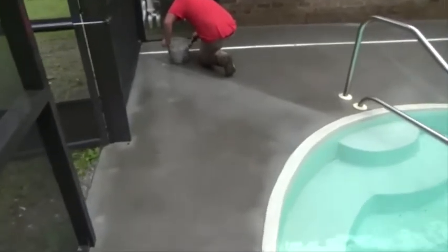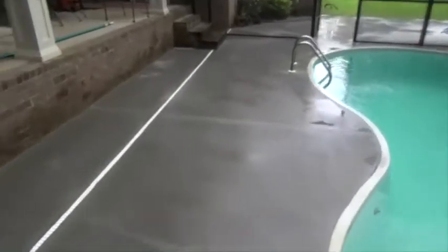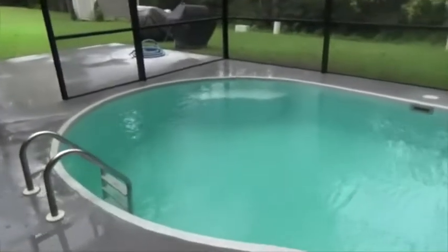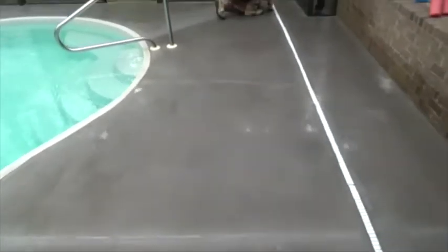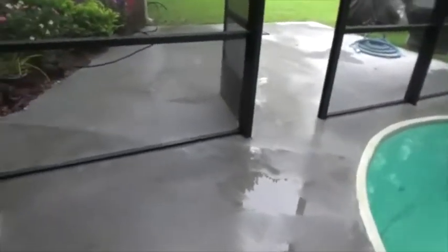Now you remember this, now this is what it looks like finished. We've come back here today to pull all the tape off. See how this looks real nice and clean and neat through here? Around the edge of the pool, looks really good. This is where we taped everything. We just finally got all the tape off and been looking at it here. It looks really good. You can see how good it's covered, and it looks like brand new concrete. Look how it looks brand new back here.